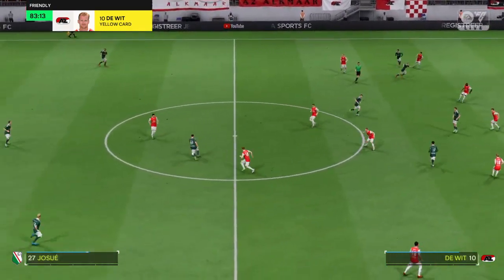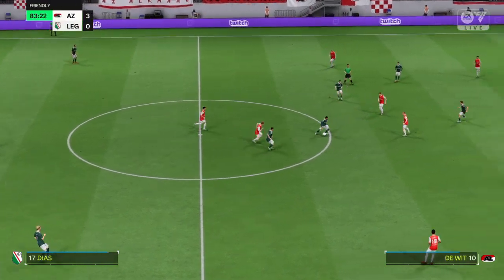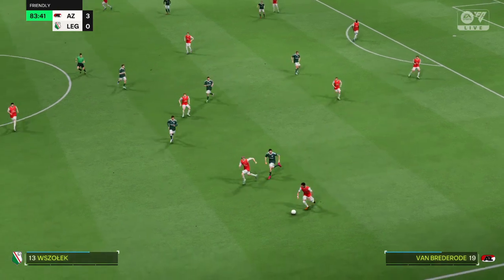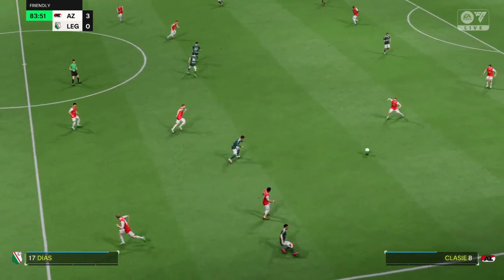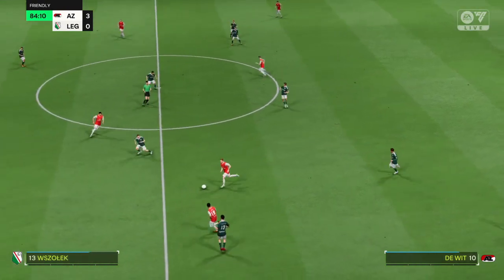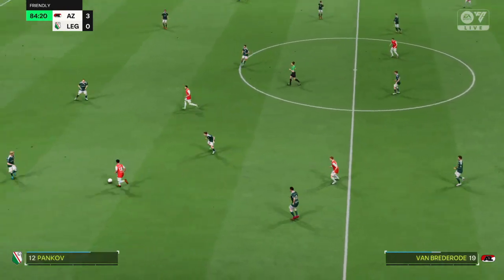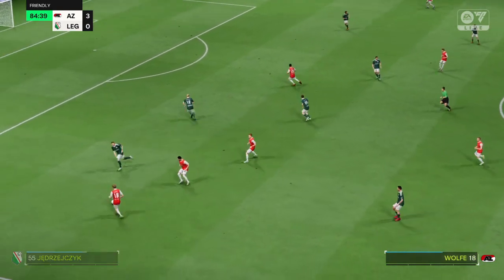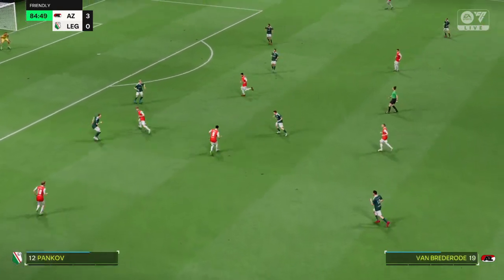Using his body well to keep the ball. Well read to gain possession. Strong play to keep possession. Divit. Pavlidis.